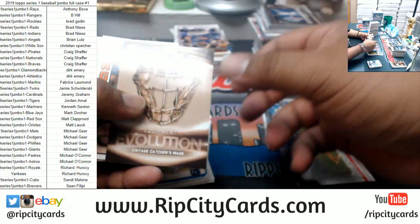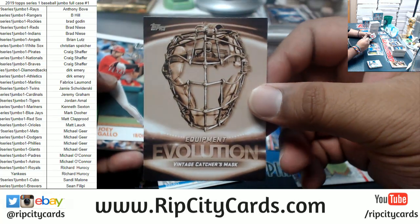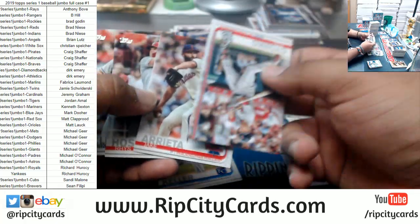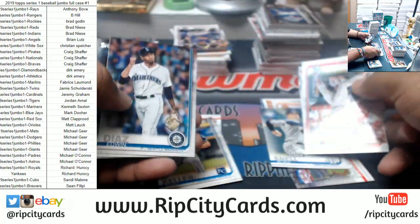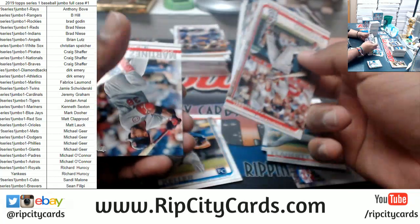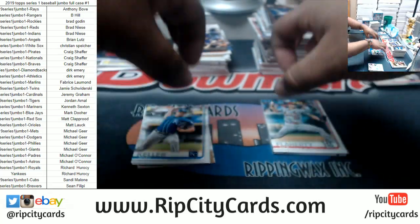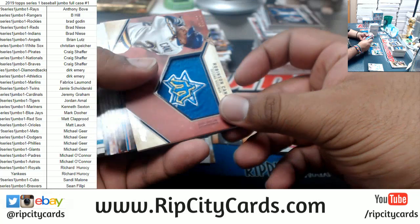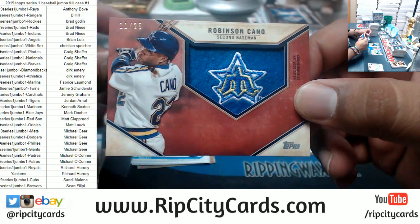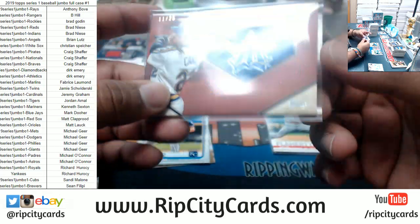Jose Abreu to 2019 for the White Sox there. I might have to random this. The Equipment Evolution card. That's kind of random. Yeah, well, hopefully it'll come like after we're gone. Robinson Cano with the commemorative hat logo patch to 25 for the Mariners. These cards are super cool. Super cool.